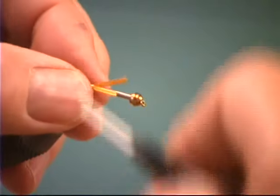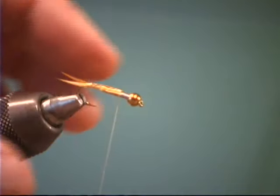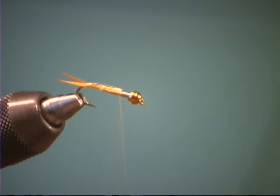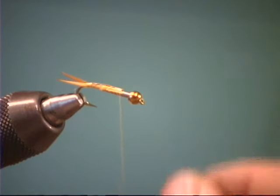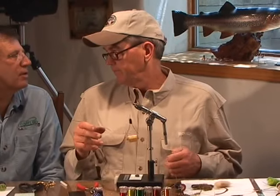We get a lot of golden stones. We say golden stones out here in the west, but when you go out east, it's yellow stones. We get a little yellow stone that's about a size 16. We call them yellow sallies. They're really the same species; they just adopt different colors for different areas.